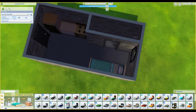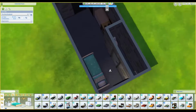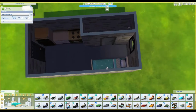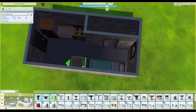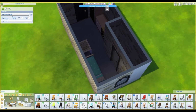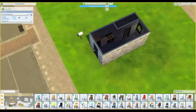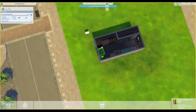In the end I think it is a 15 tile home. No, bb.moveobjects was not used. I did use debug for landscaping, but as far as the interior of the house, I didn't use any cheats, so that was fun. And right about here I'm like, I know I can make this smaller, I just don't know how off the top of my head yet.